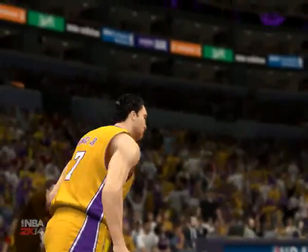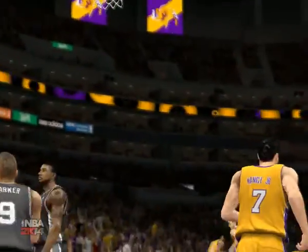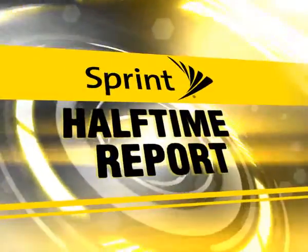The details. Nick Young has been productive. Also getting into the mix, Luol Deng.